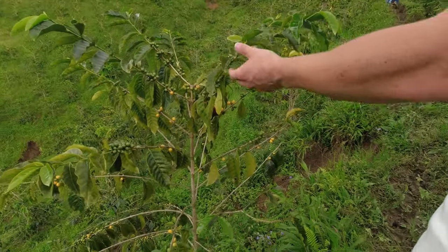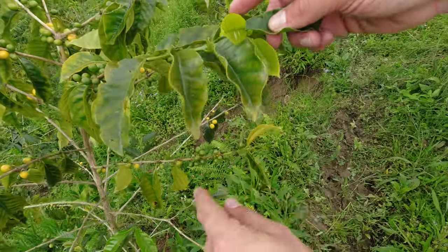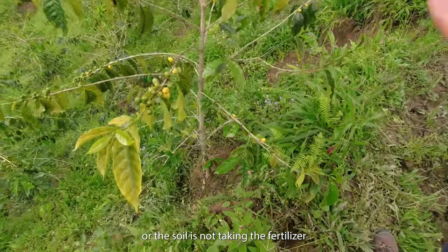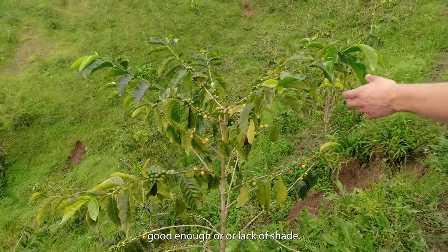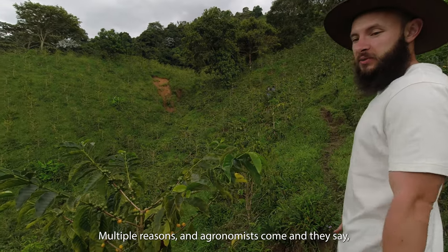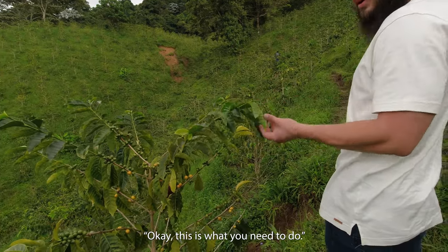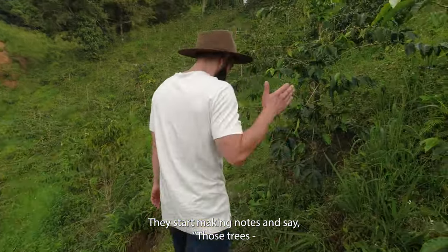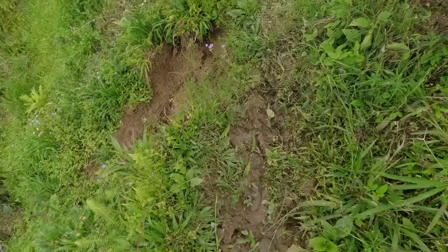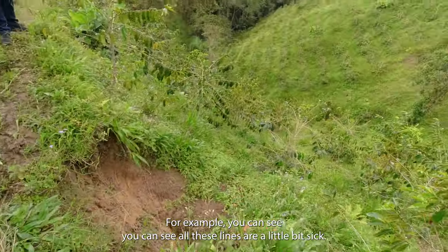Sick tree. Have a look. So something is happening, or the soil is not taking the fertilizers well enough, or lack of shade. There's multiple reasons, and that's where agronomists come in and they say, okay, this is what you need to do. They start making notes and say, those trees, careful here. You need to apply this, for example, you can see all this line.